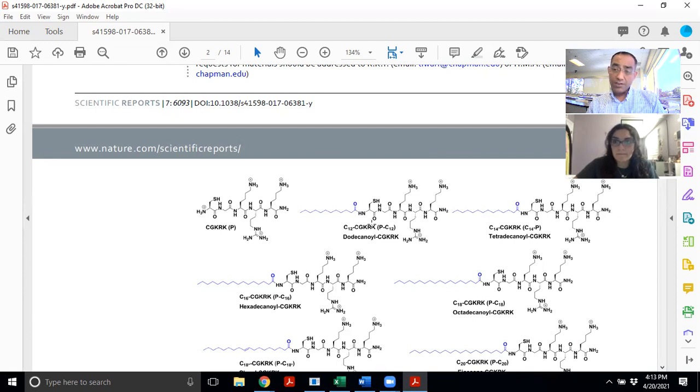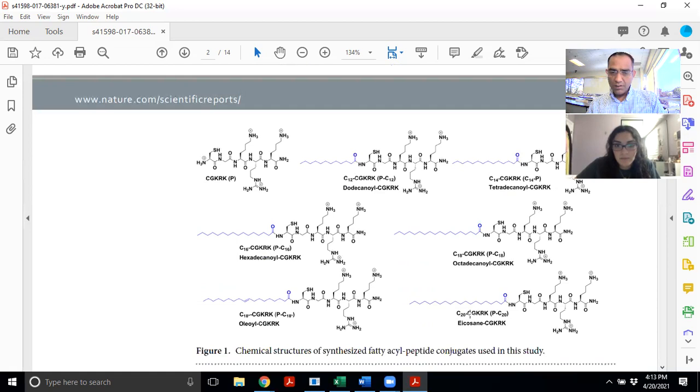So the long chain carboxylic acid is called fatty acid, right? The long chain carboxylic acid is called fatty acid. So in this case we have 12 carbons, in this case we have 14 carbons, in this case we have 18 carbons, in this case we have 16 carbons, in this case we have 20 carbons, and in this case we have 18 carbons, but we have an unsaturated bond at carbon number 9, that becomes oleic acid.